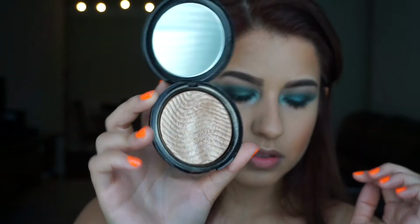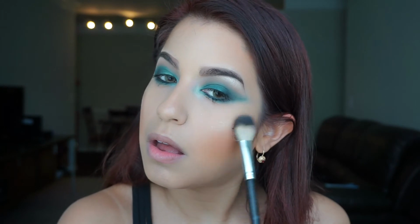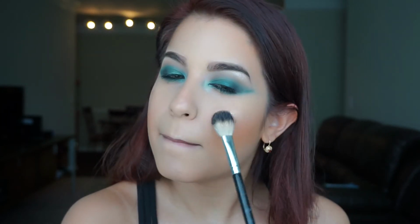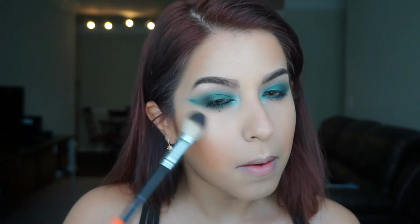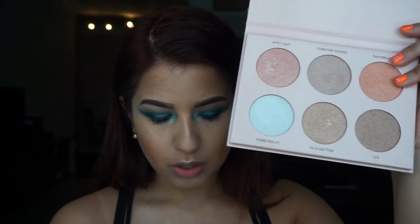And now we are going on to my favorite part. So next up is the Makeup Forever Pro Light Fusion Highlight, and I am placing this with my Anastasia Beverly Hills brush and just warming up the highlight a little bit. So I'm using this first. I sprayed my brush a little bit to make the highlight intense.